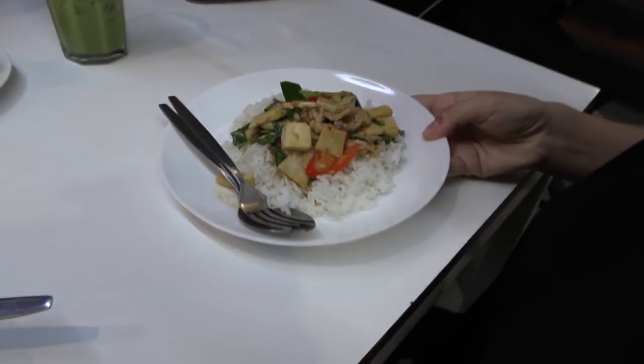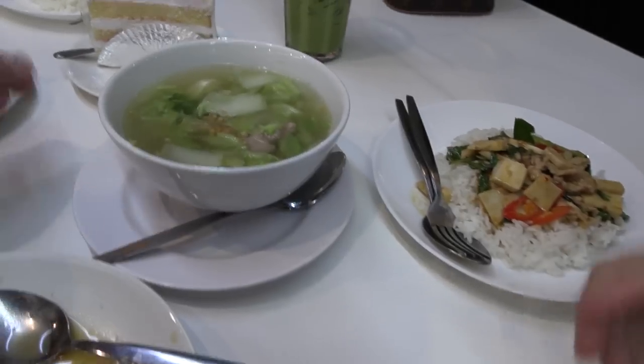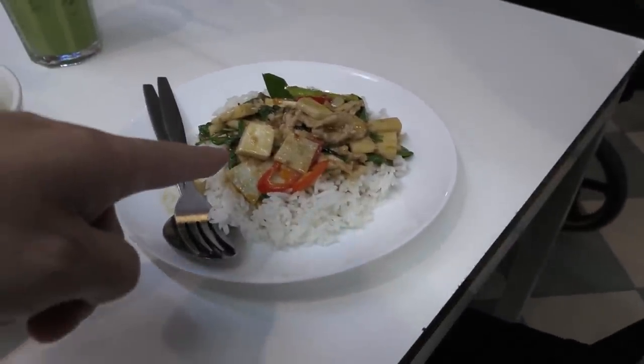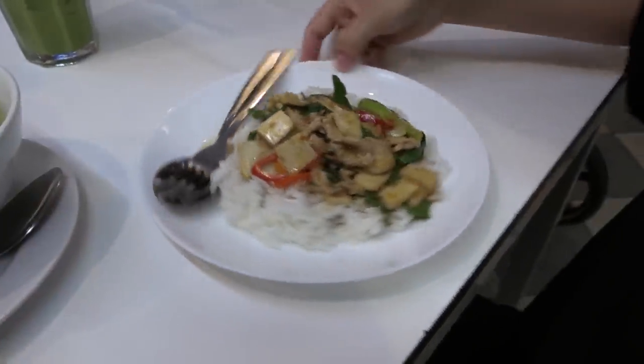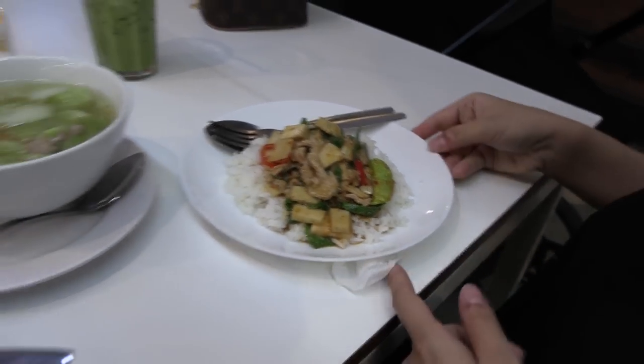And then that's for wifey. There's some, okay, I need, thank you. And some soup and some rice. Oh yeah, look at that. Tissue. Some chicken with, and even coconut. Coconut. Wow. All right, let's dig in.